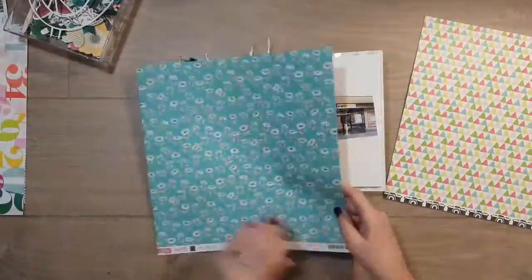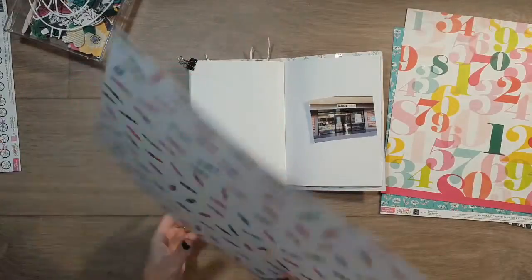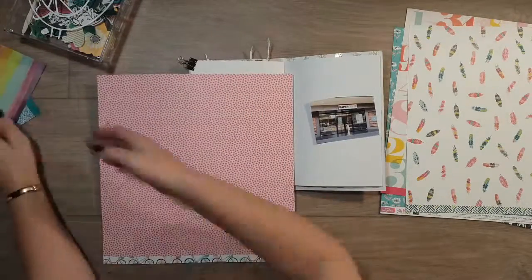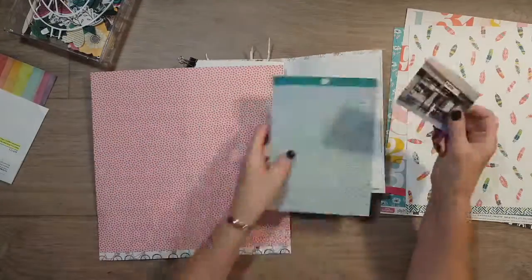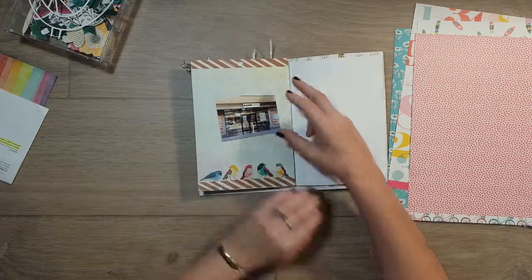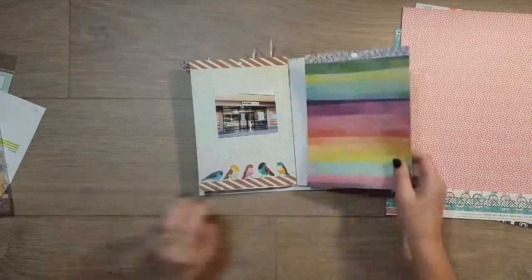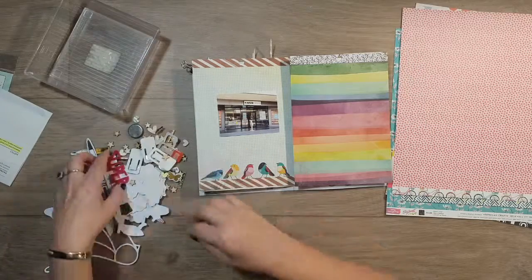I'm using my April kit from the Wild Hair Kits today, and I'm just flipping through the papers to see which ones I might use on today's layout. I am documenting the fact that Kaisercraft have opened a shop in my little hometown, basically. Woohoo! Well, where I work anyway, so I was super excited when I saw that advertising for jobs. That was the first time I heard about it.